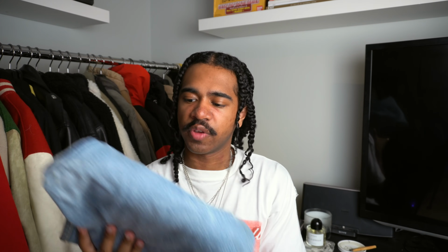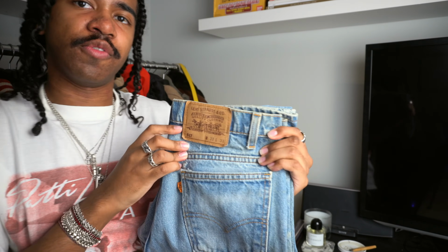Nonetheless, these don't fit me, but if you're a 31 or a 30, these will fit you. I'm a 31 to 32, so if you're more in that range, these will fit you perfectly. Or if you have skinnier thighs than I do, these will definitely fit you if you're a 32.